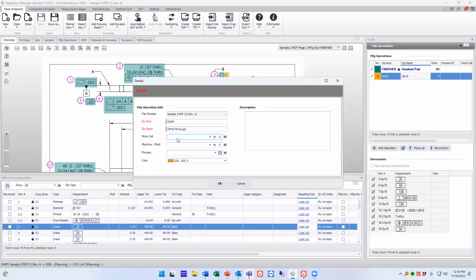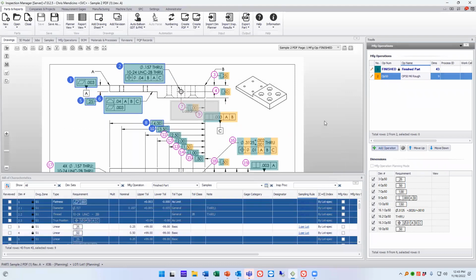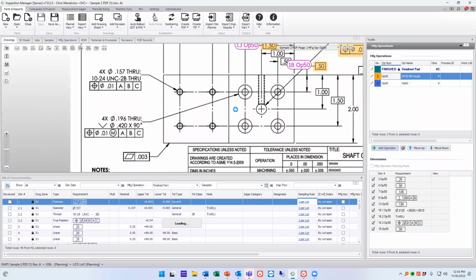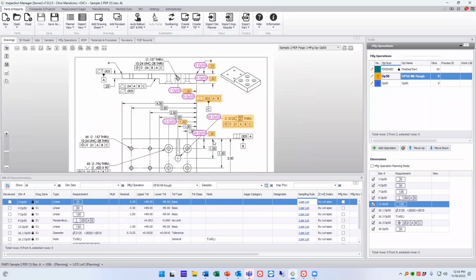And we can assign a particular work cell, say what process it's linked to. That's getting into something else there. But then we can keep adding these in here, right? So we can add a whole bunch of operation steps as needed to detail things out. Now, what's happening here is we're not just grouping dimensions or assigning a label to a DIM. If we select the operation, we're building a unique inspection plan at that operation step.